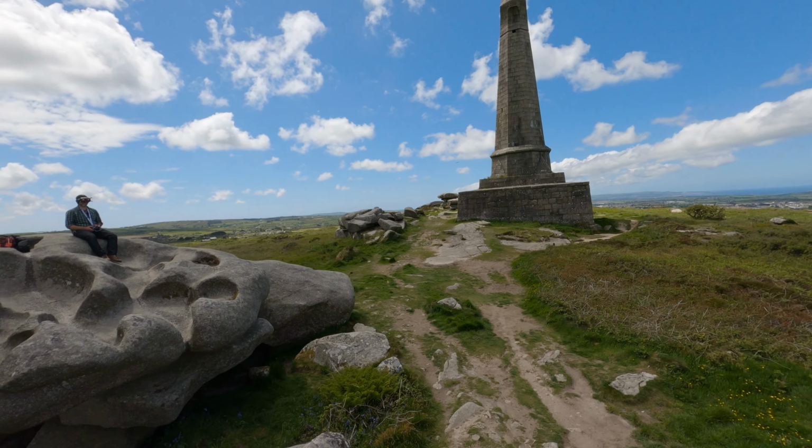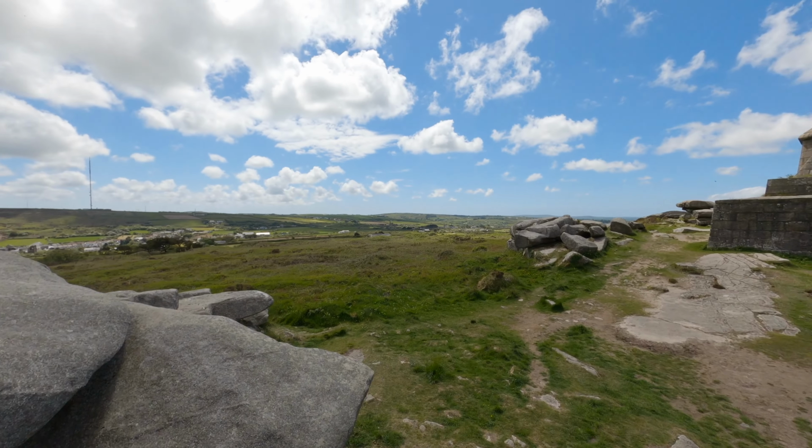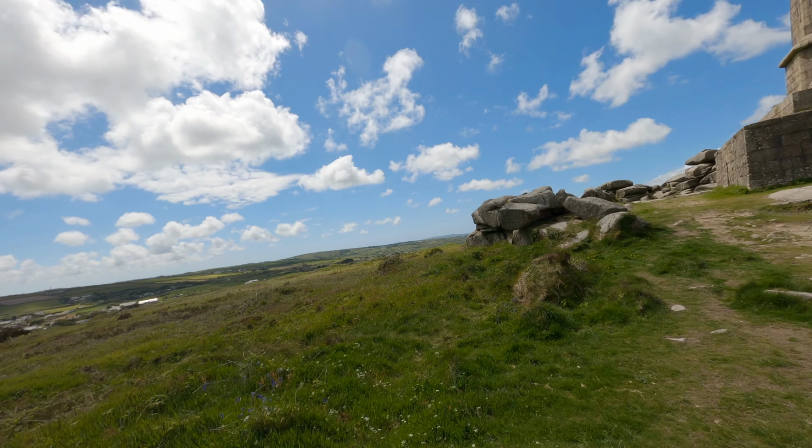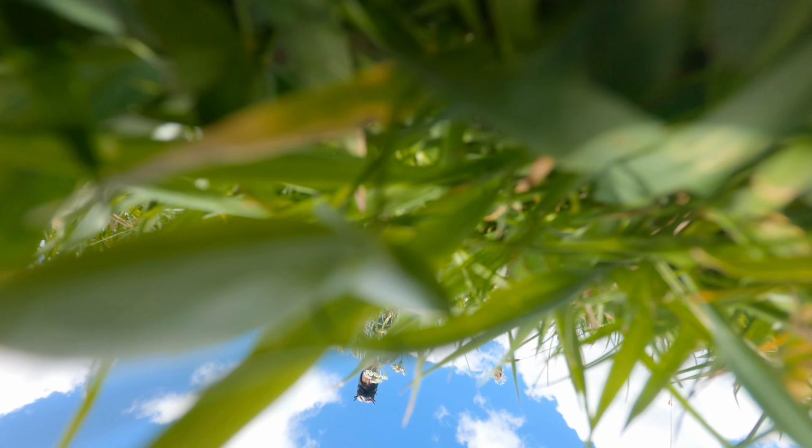Okay, there we go. Let's look at Basset Monument and Carn Brea Castle. It's quite a cool little spot. I'm going to land on this little tuft of grass. I'm upside down. So much for my landing skills. Anyway, there you go. That's a little look at all of this. Turtle mode is needed for the drone.